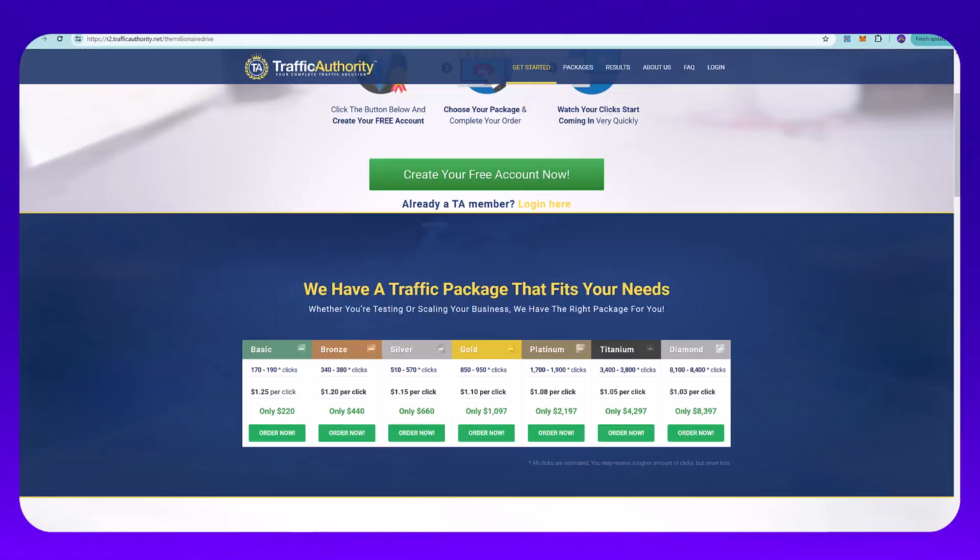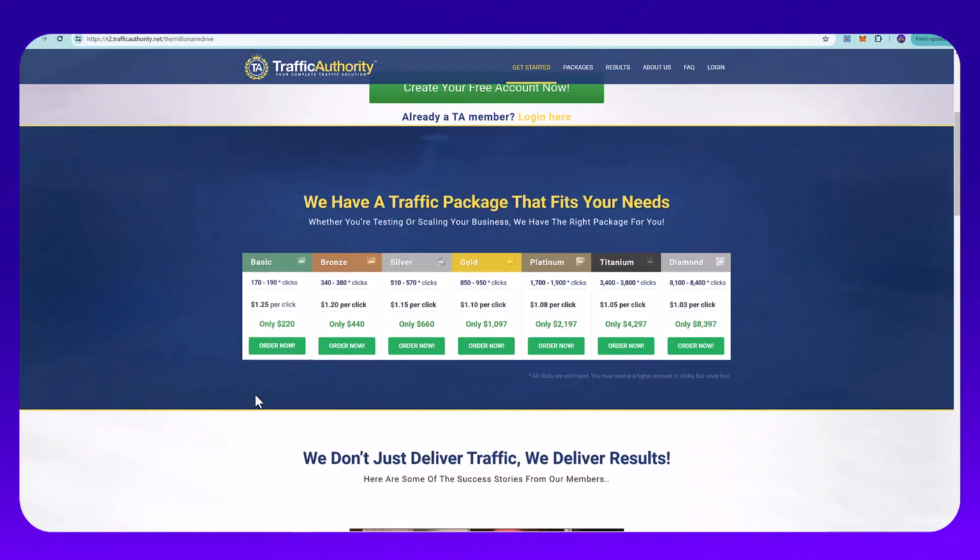And the other thing with this Traffic Authority, I believe this is once a month. Once this runs out, you can buy it again. But you can buy monthly packages, which they give you a discount on, where this will run for 30 days. I believe all this runs for 30 days.